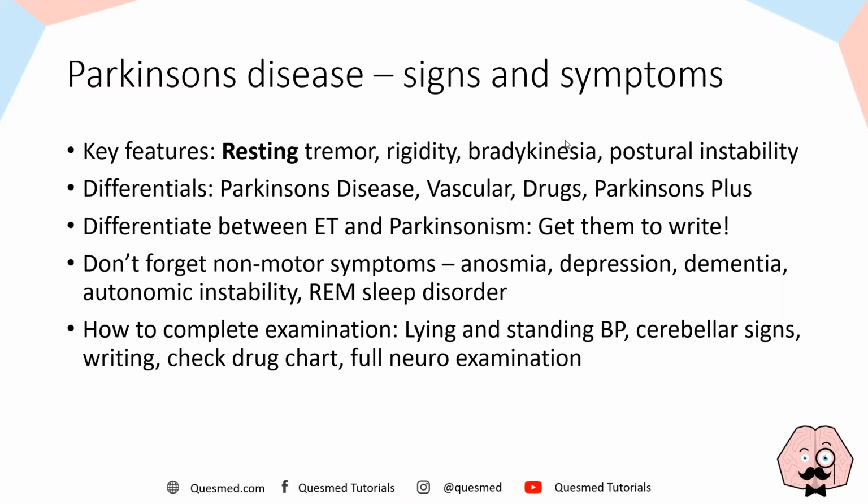But one key thing with the tremor is differentiating it from essential tremor. They can exist in the same patient. So there are Parkinson patients who will have coexistent essential tremor. The key thing with that, as I said, is that the essential tremor is worse, usually postural, holding the hand or the affected limb outwards.